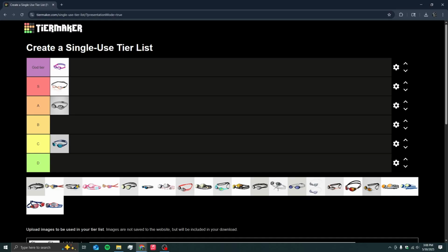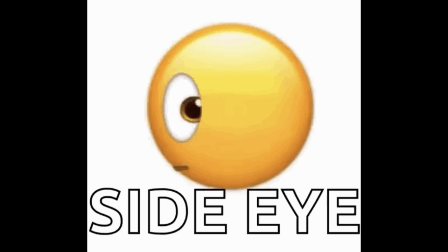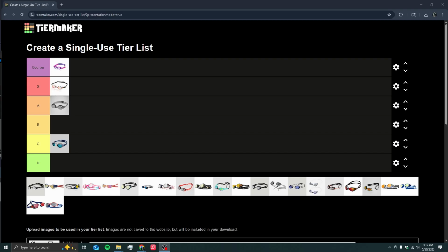I feel like these make me faster. I dropped like 10 seconds in the 500 by just wearing these. And I dropped like 3 seconds in the 50 free. These honestly are the best goggles you can ever buy. Next pair we have is the Swedes.